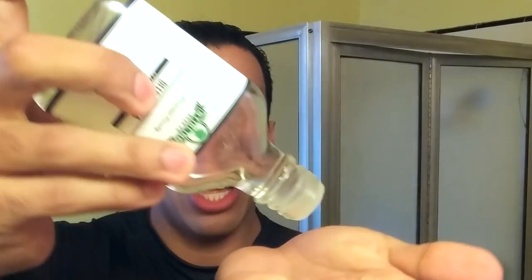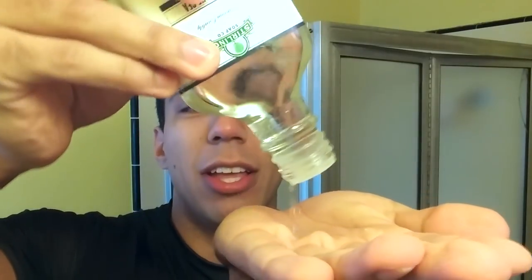I opted to have no menthol in this aftershave splash. I didn't want the menthol to get in the way of the scent at all. Because sometimes mentholated aftershaves kind of do have an effect on the scent, and I didn't want that. So I can just put in a few drops. Put that on the face.